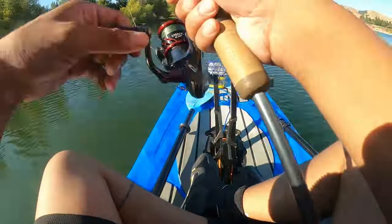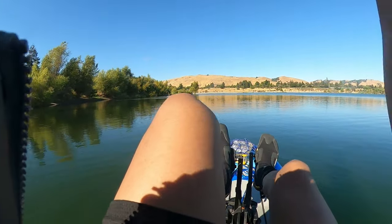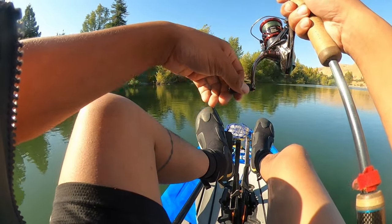So, spot number two, went around the island. Just started hammering the bank, just fishing visible structure. Right now my audio is out with my GoPro. I was having audio issues all day, and that's why I'm doing some audio dubbing with the computer mic.